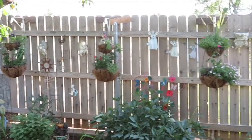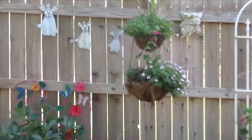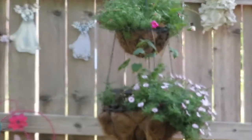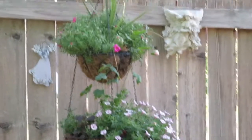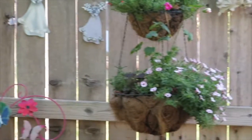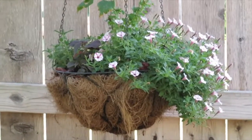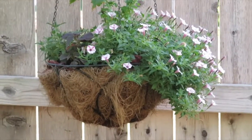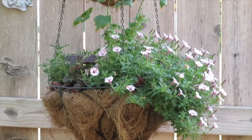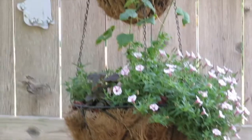And I may need to put, not Coleus, but the mini petunia Calibrachoas in all of these pots along here, just because this one did so well. This is the best I've ever done on a Calibrachoa. It just looks so pretty, and even it's just in the one side, but it is very pretty.